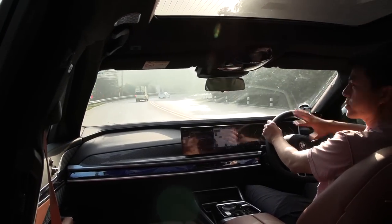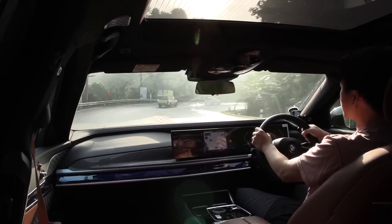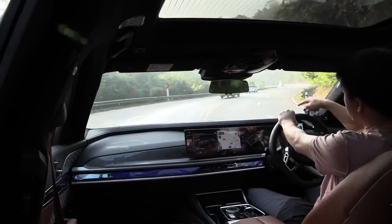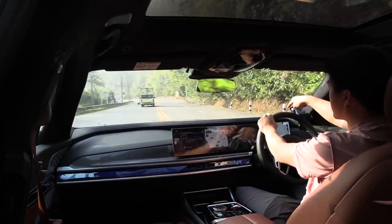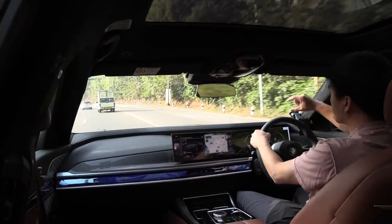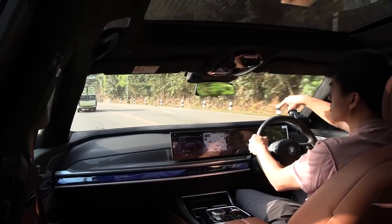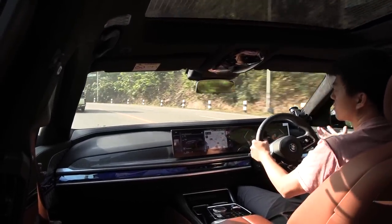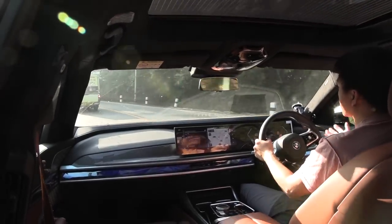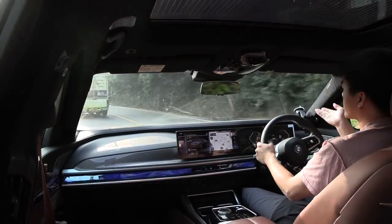BMW, they actually stopped using laser light. Before it used to be laser light, and you can see in the headlight, the ones with laser light have some kind of blue trim in the headlight. There is no blue trim anymore. So they went for LED only, and then the crystal light. But the crystal light is just decoration.